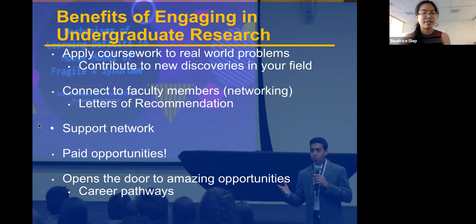And being a part of a lab can also be a part of your support network. And so personally speaking, arguably, I think this is one of the most important benefits of research. When you're working under a lab, under a professor or a PI, you can form a mentor-mentee relationship with them. And so this can be very valuable to you as an undergrad.